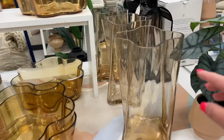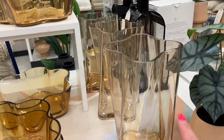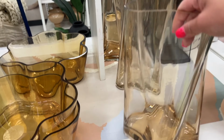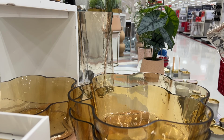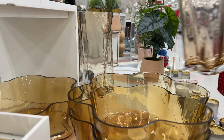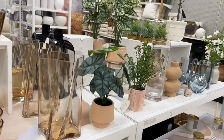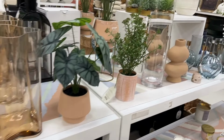This one is also so gorgeous. It's the same style as the bowl, although I think the color is a little bit different on this one. This is gorgeous too. Let's see if this has a price. It has no price, but it's also by Threshold. Huh, that's interesting. So these two, I don't have a price for you guys.